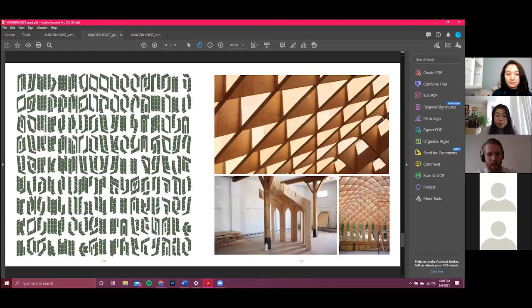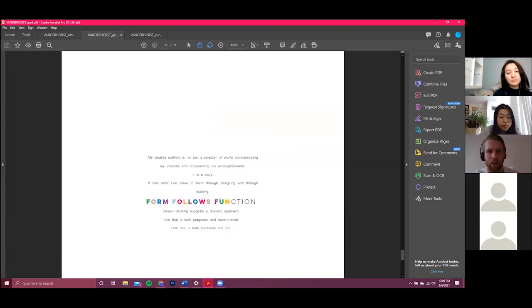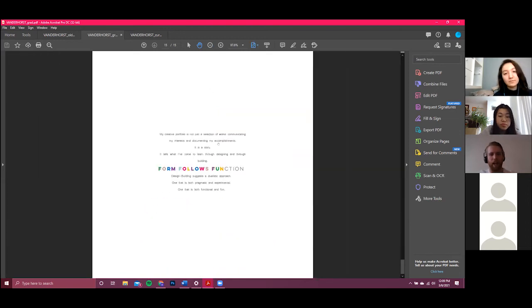Yeah, so that's that. And then here are some process images of this project under construction, which show how I worked through some things there, and I think show a little more diversity in the portfolio as well. And then just to finish off, this is my final concluding page. It's a similar blurb to the one I had at the start, summing up my approach to design at the time, this form follows fun idea. I thought it'd be a nice closing statement that would wrap everything up. So I think that is about it.